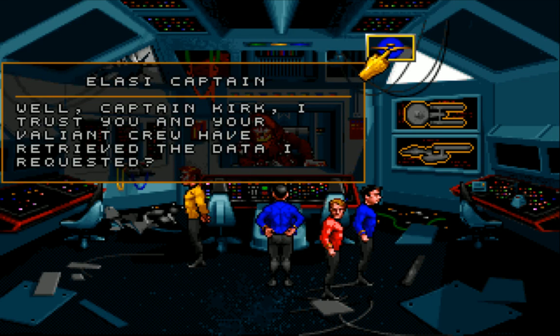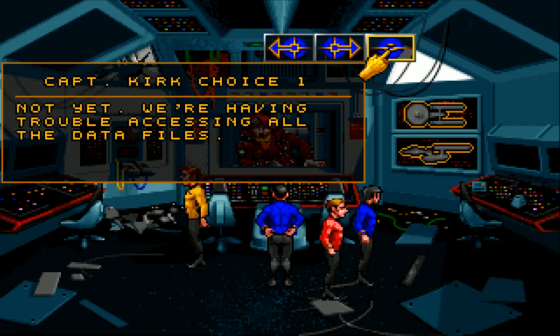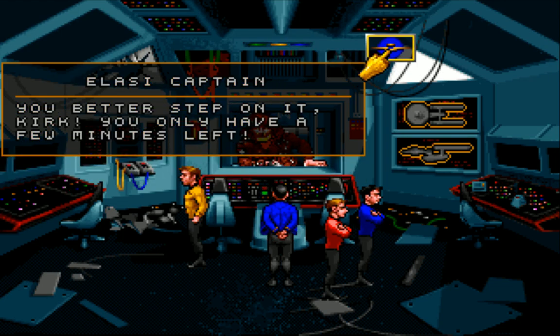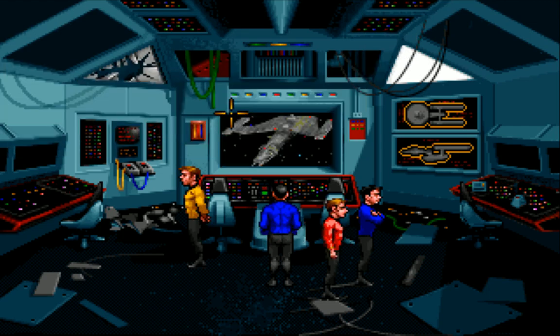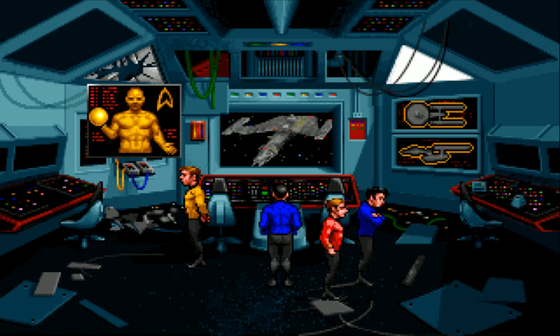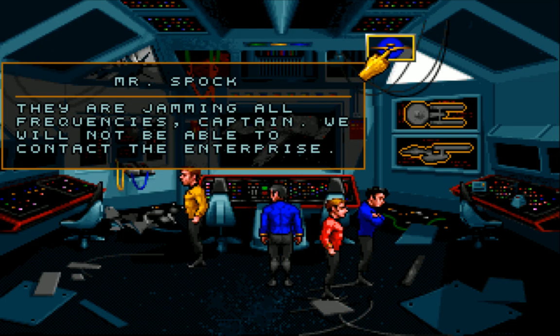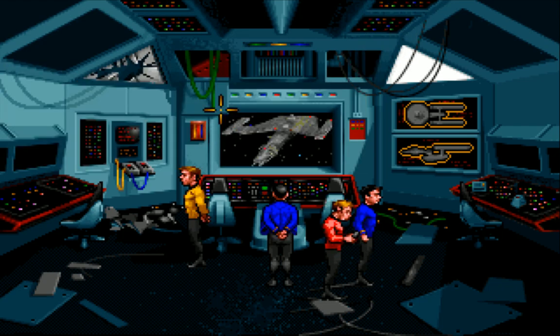Well, Captain Kirk, I trust you and your valiant crew have retrieved the data I requested. Not yet. We're having trouble accessing all the data files. Yes, we have. You'll have to beam over and get it, though. The computer's subspace transmitter is out. You better step on it, Kirk. You only have a few minutes left. They are jamming all frequencies, Captain. We will not be able to contact the Enterprise.